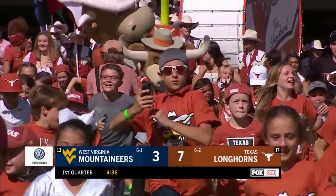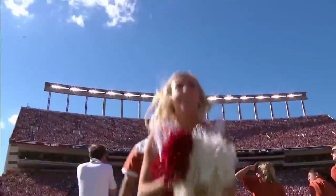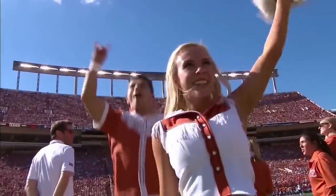7-3, Texas with the lead as they went on an 8-play, 53-yard drive, scored in 2 minutes and 42 seconds.